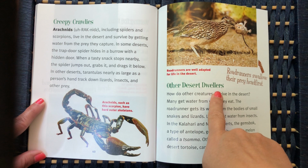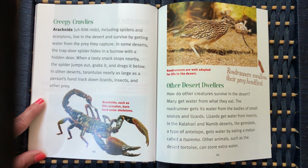Other desert dwellers. How do other creatures survive in the desert? Many get water from what they eat. The roadrunner gets its water from the bodies of small snakes and lizards. Lizards get water from insects. In the Kalahari and Namib deserts, the gemsbok, a type of antelope, gets water by eating a melon called a sama. Other animals, such as the desert tortoise, can store extra water.